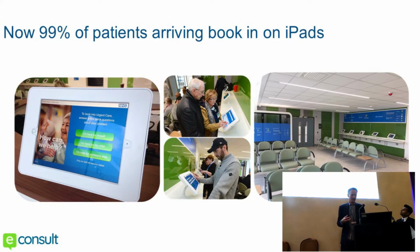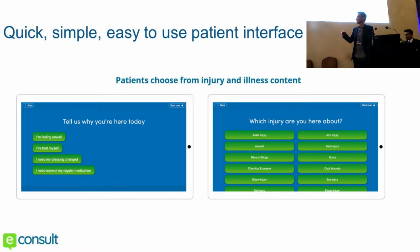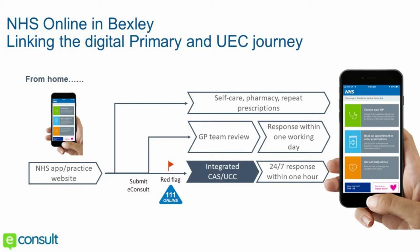But the bigger thing, and this is what we're going on to, is that we're saying to every patient who comes through the door, next time, do this from home. This is about starting to influence behaviour change. Because from home, next time, you could go to your practice website or download the NHS Online app, which was a precursor to the NHS app. We can signpost you to self-help or pharmacy. If your need is general practice, we can route that consult through to your GP, because we've established that connection, so we can get it in front of your own GP.